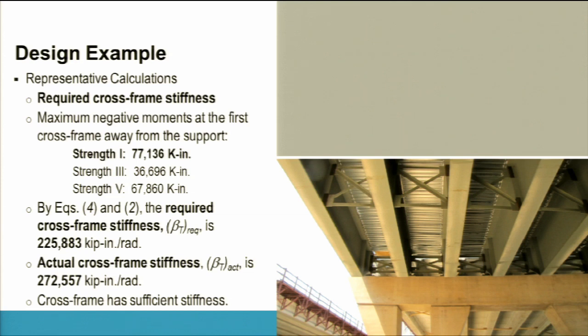And if you remember back from the previous slide, the provided cross-frame stiffness, the actual cross-frame stiffness, was 272,000 kip inches per radian. Since our provided value was greater than our required value, we've demonstrated with these calculations that the cross-frame we're proposing has sufficient stiffness to function adequately as a brace for these girders.